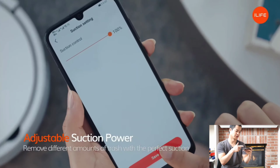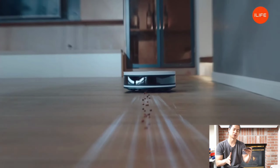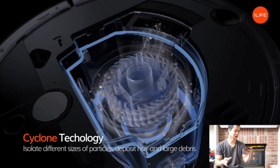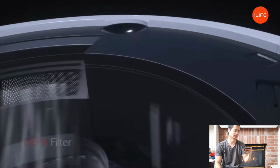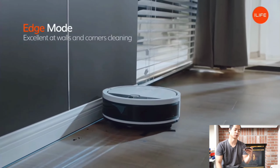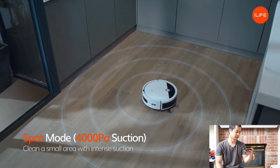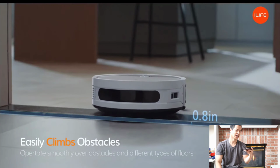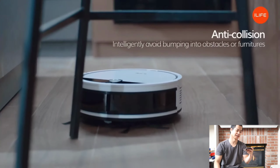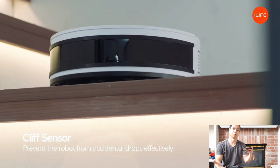So that's one interesting feature, it actually has a slidable suction mode, and max mode is 3,000 pascals, but also spot mode is 4,000 pascals. So that's just some crazy suction for a price point around $200. And it does have a HEPA rated filter, and it can capture up to 99.9% of the dust and debris. Okay, so there's that spot mode with 4,000 pascals, and with most robot vacuums, they do a spiral going out and then go back in.